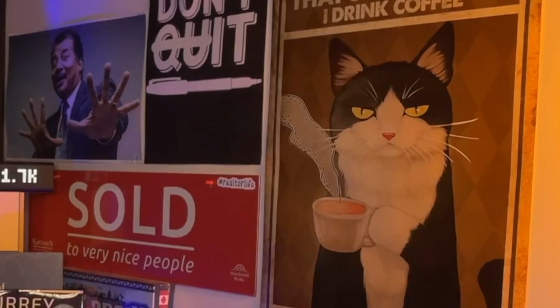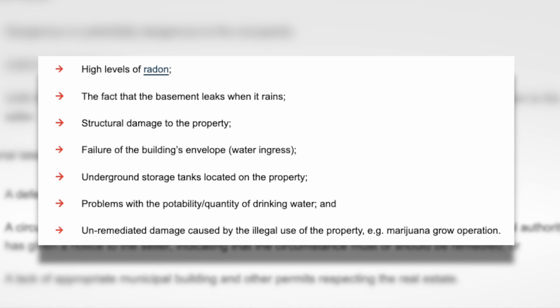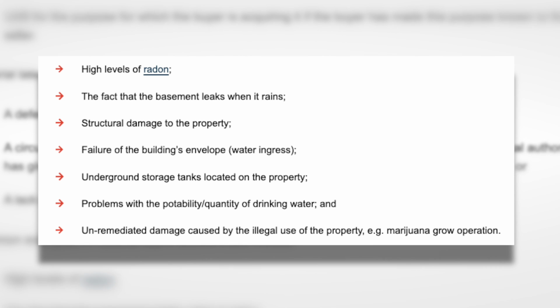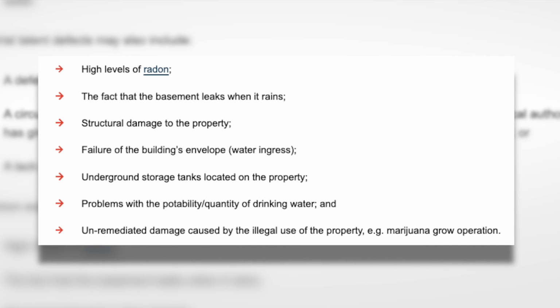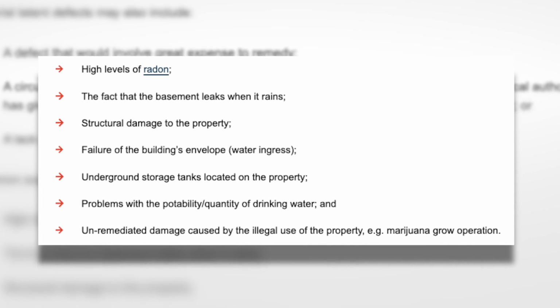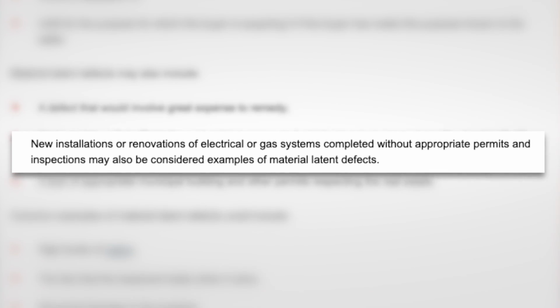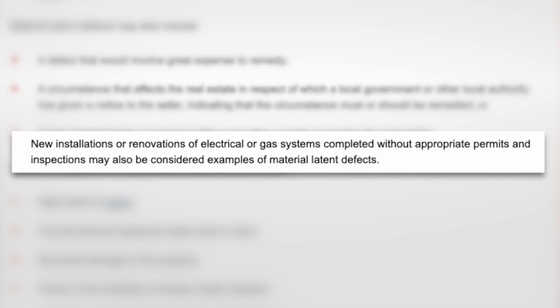The most common types of material latent defects are high levels of radon. Not sure how common that is. A leaky basement, but only really when it rains. Structural damage, failure of the building's envelope, underground storage tanks, problems with the drinking water, and unremedied damages caused by illegal use of the property, e.g., marijuana grow operations. Or probably most commonly, new installations or renovations of electrical or gas systems completed without the appropriate permits and inspections. Well, they may also be considered examples of material latent defects. And we'll come back to that in just a moment.